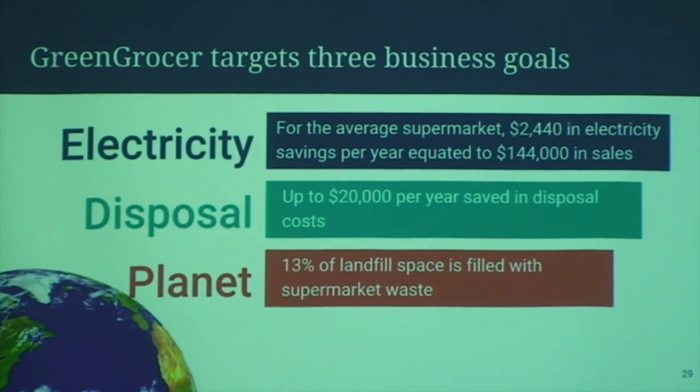So each supermarket store can make a direct impact in reducing the methane gas emissions.